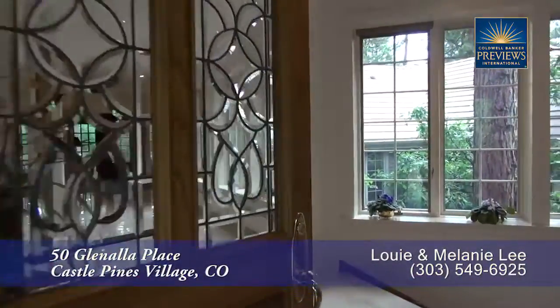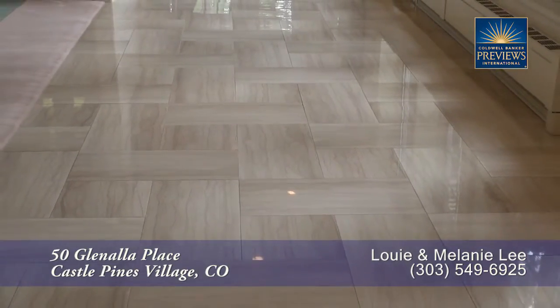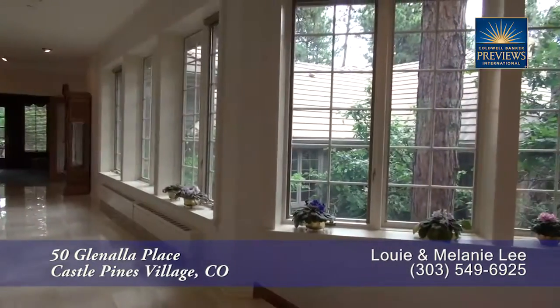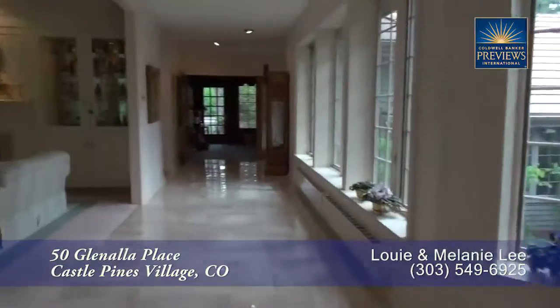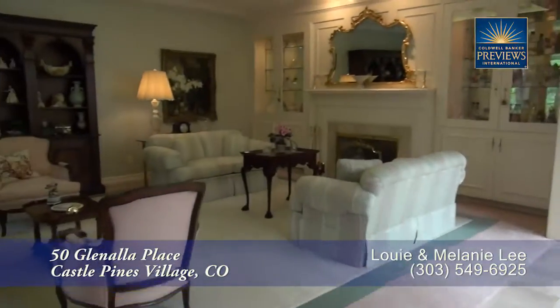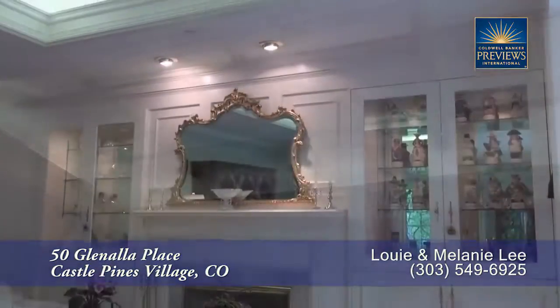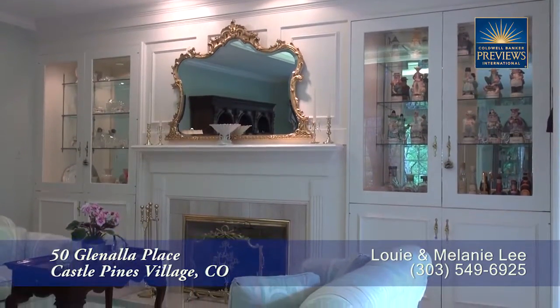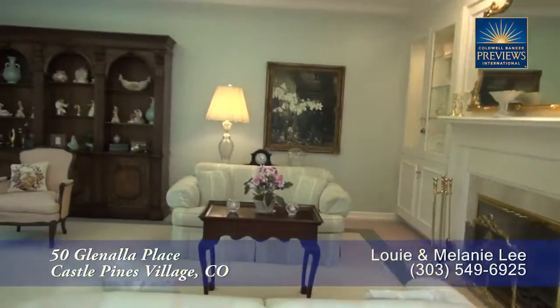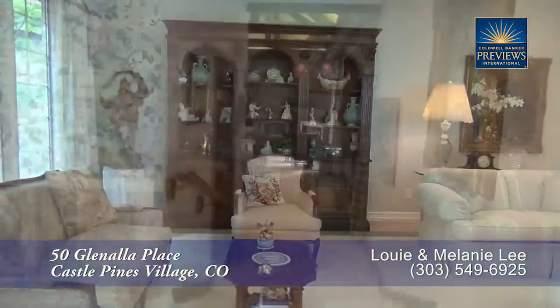As you step into this home, you'll find yourself in this bright and airy foyer, with its gorgeous floors and bank of eastern-facing windows that bring in tons of natural light. To your left, inside the front door, is the formal living room. It boasts a lighted coffered ceiling, and there's a fireplace with a custom surround as well as two separate built-in hutches. This elegant room is quite spacious and is a great place to gather.